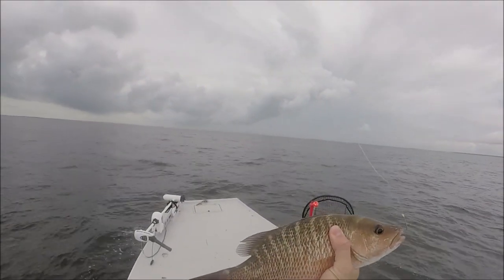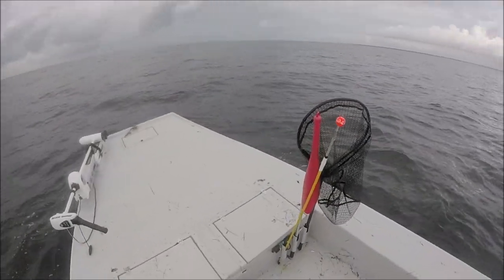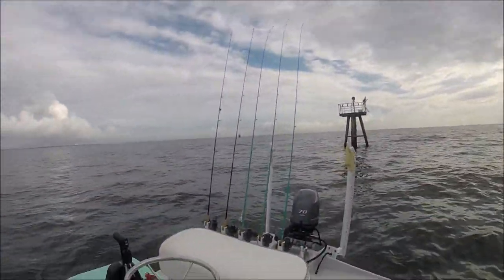So first fish of the day is a nice mangrove. So we're just gonna throw them somewhere temporary, which is right there. Get another bait in the water, see if we can't make it happen again.